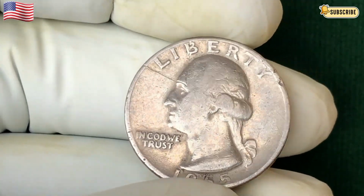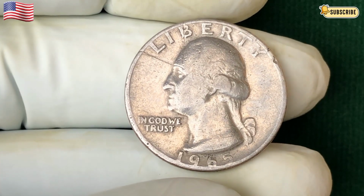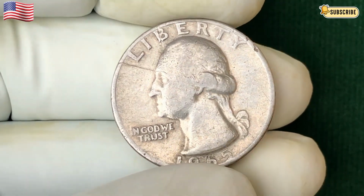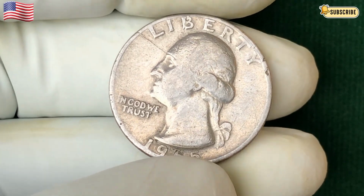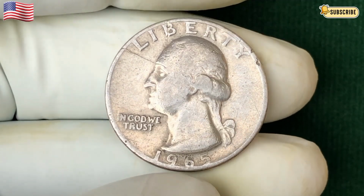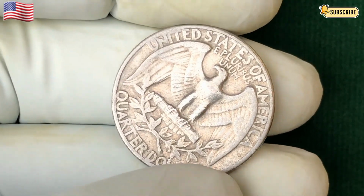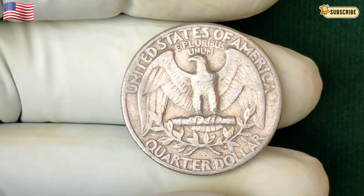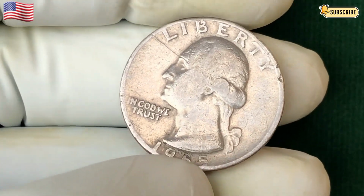The 1965 quarter still carries the timeless image of George Washington, designed by John Flanagan, but the composition change was a crucial moment that left a mark on the coin's value over the years. On the obverse of the 1965 quarter, you'll find the portrait of George Washington, with the familiar inscription of "Liberty" above his head and "In God We Trust" to the left of his bust. The year 1965 is clearly stamped on the lower part of the coin, marking this significant year.